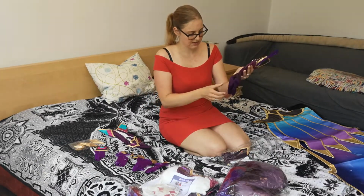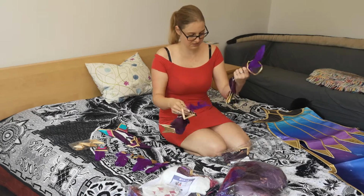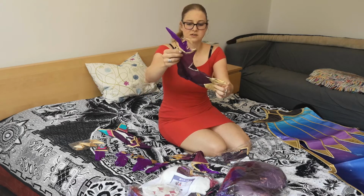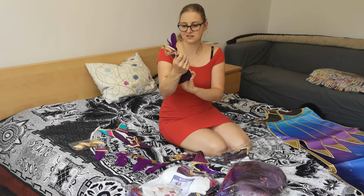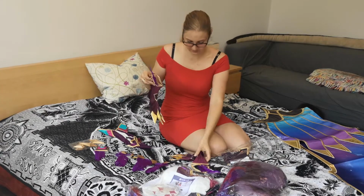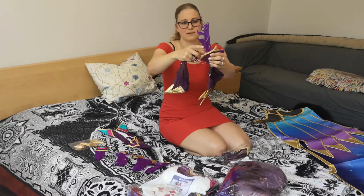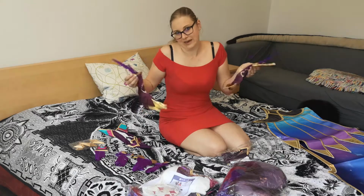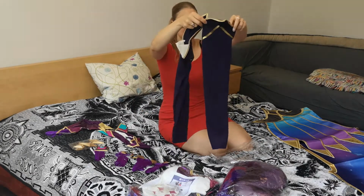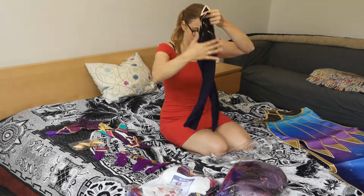So these are, I think it's the foot layers, the boot covers. Oh yeah, yeah. These are the boot covers. I'm kind of not sure how this looks actually at the boot, but we will try it, of course. And again, real feathers, but this one is a little bit damaged. But that's okay. I think it's also for the feet, we'll have a look.